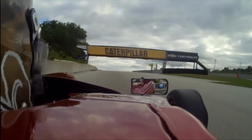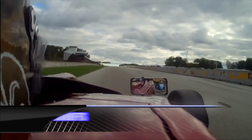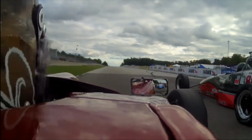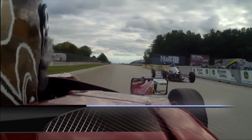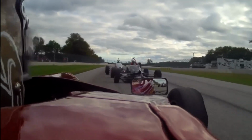And now here we are, the Big Daddy, the SCCA Runoffs, the 50th anniversary, as we go on board with Reed Hazelton as he leads them to the green flag. Well, he's actually on the outside of the front row, Jason, and there is reigning SCCA Formula F National Champion Tim Couts. Piper Honda for Couts versus Van Diemen Ford for Hazelton. A lot on the line, big bragging rights, 50th anniversary of the Runoffs. At Elkhart Lake, no less.